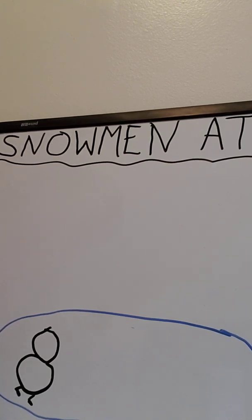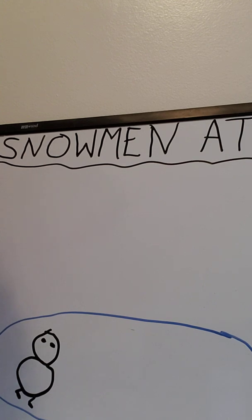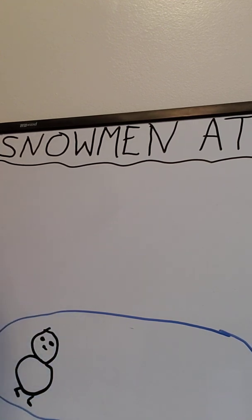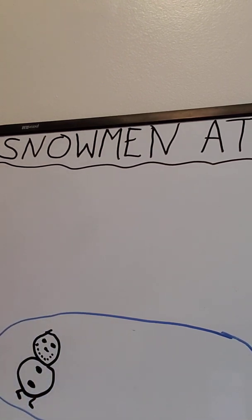And the faces can be different. On this one, I think I'm going to put my charcoal eyes in there. And maybe this one doesn't have a carrot nose. Maybe he's got another piece of coal for his nose. And then on this one, I'm going to make little dots so it looks like he's got a coal mouth too. This guy's going to have all coal. He's going to have 1, 2 coal buttons. Okay.